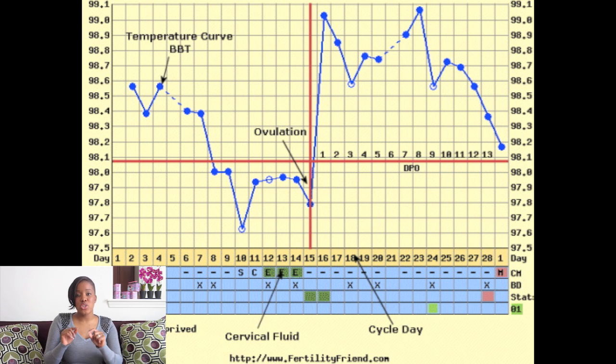But I just wanted you to notice, there's a word on the graph that says ovulation. As you can see, there is a spike. That spike lets you know when you ovulated. So again, you track all of your temperatures for the whole 28-day cycle. When you put it into this program on this website, you will be able to see that spike. You won't know that spike has occurred until the next day.